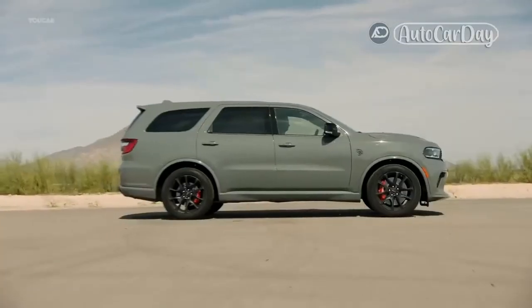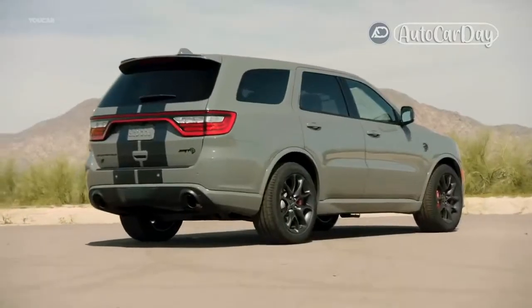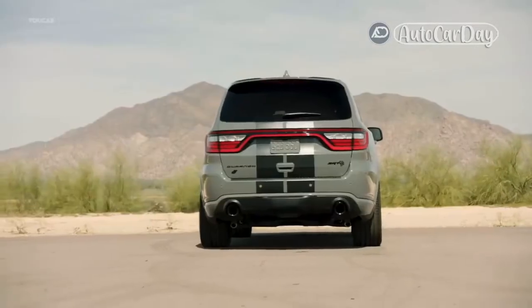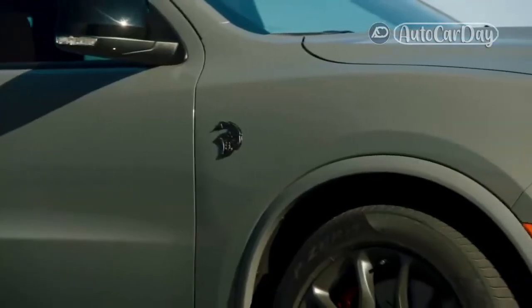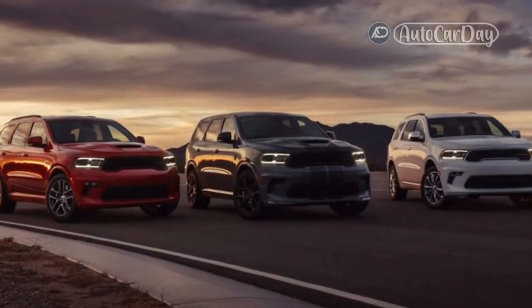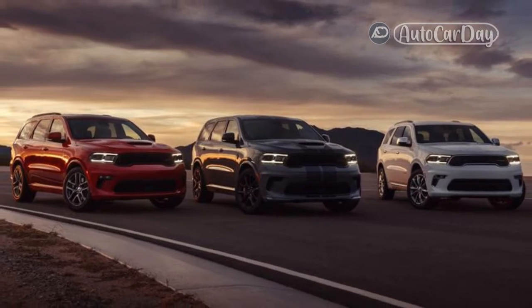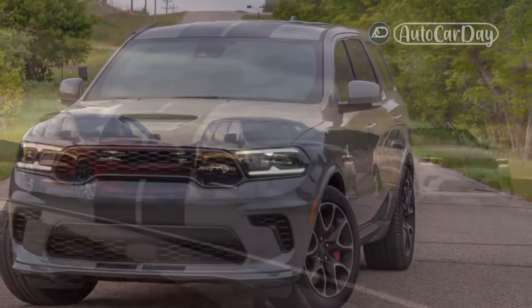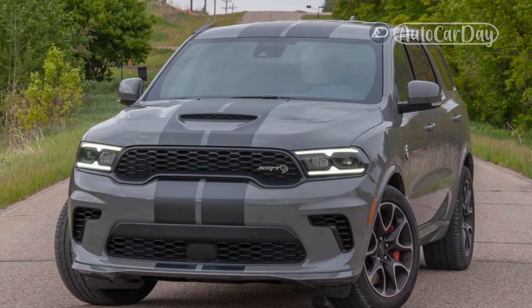That said, anonymity sort of makes sense here. The Durango Hellcat is still a three-row crossover first and foremost, meaning it needs to blend into grocery store parking lots and school pickup lines without looking too outrageous. You can get it with racing stripes if you're feeling especially racy, either $1,195 or $1,295 for the redline option, but the sleeper look suits the Durango Hellcat well.